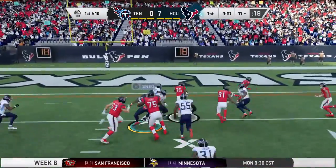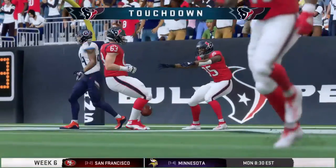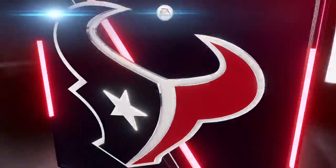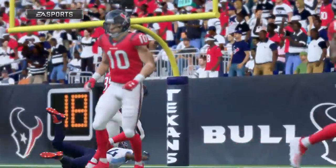First down, here's White. And he's in. Touchdown, Houston. James White with his second touchdown of the game, fourth of the year. And the Texans push further out in front. And a pair of rushing touchdowns now for him in the first quarter.